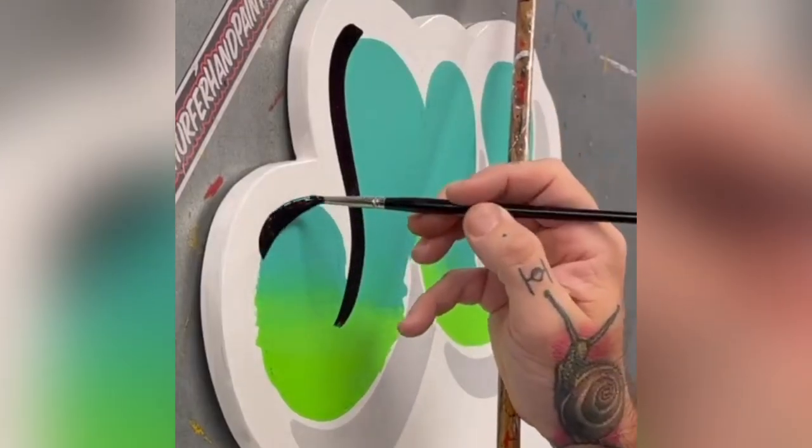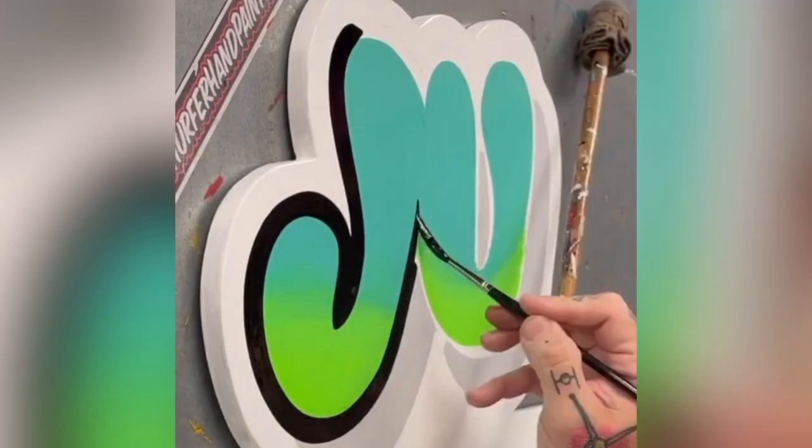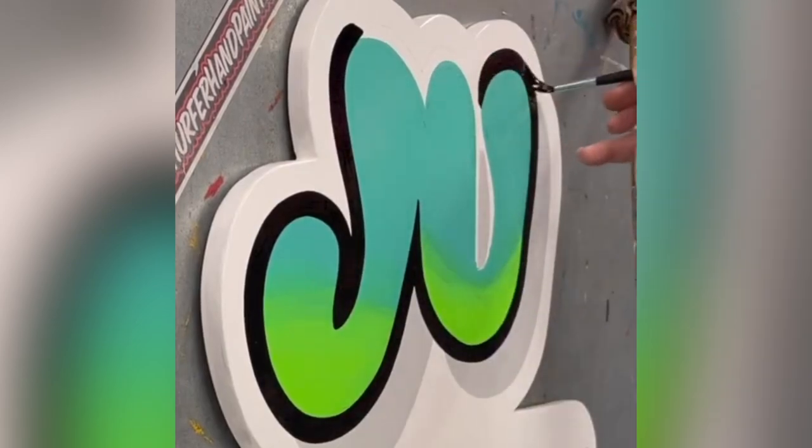This is a technique that can produce incredibly smooth and satisfying results. This method has been used by artists for centuries and is still widely popular among professionals today.